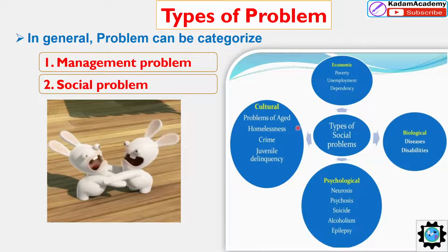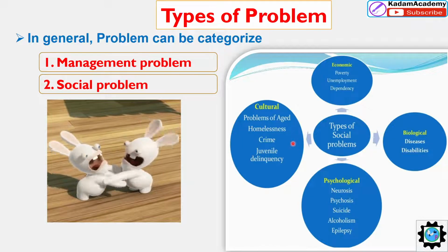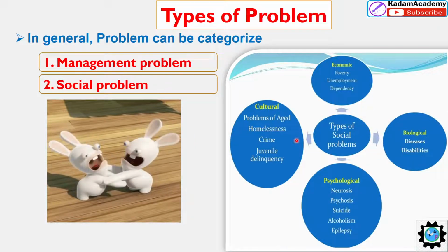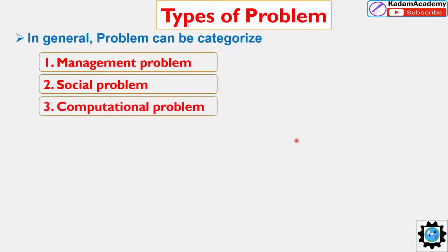In cultural, problems of age, homelessness, crime, juvenile delinquency. These are the social problems. Just in general, I have defined. You may find the solutions of the problem. These are the general problems that can be categorized. First, management problem. Second is the social problem. Third one is the computational problem.